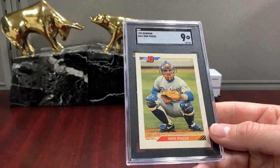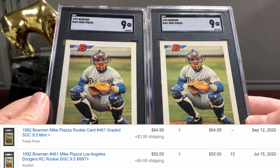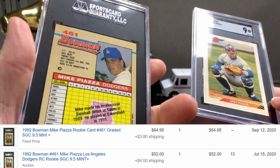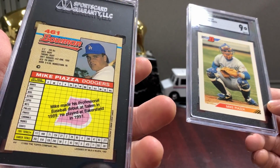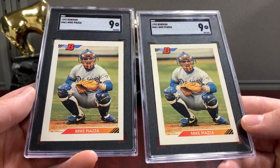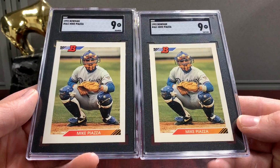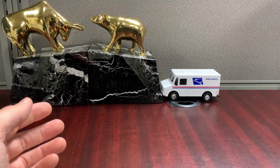92 Bowman. I think there's a couple of these. So some more mint nines. These were bought raw. I don't break the boxes in 92 Bowman. It's way too expensive because of the Mariano. But a couple mints. This is such an awesome pose. Action pose. No Kmart clothes.